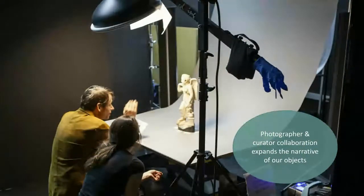This practice is important because there's a balance of skill sets and different viewpoints of photographer and curator that can change the way we photograph art. So lighting, position, rotation, etc.